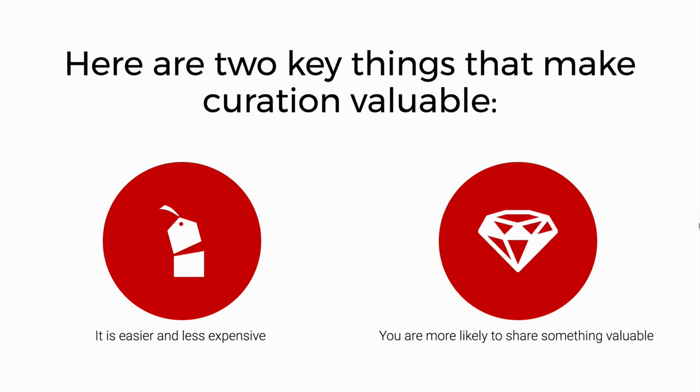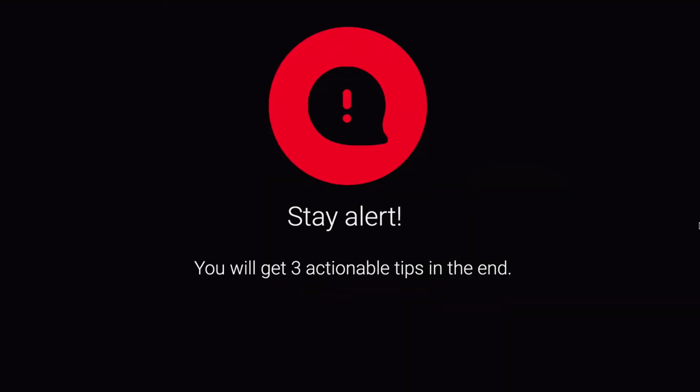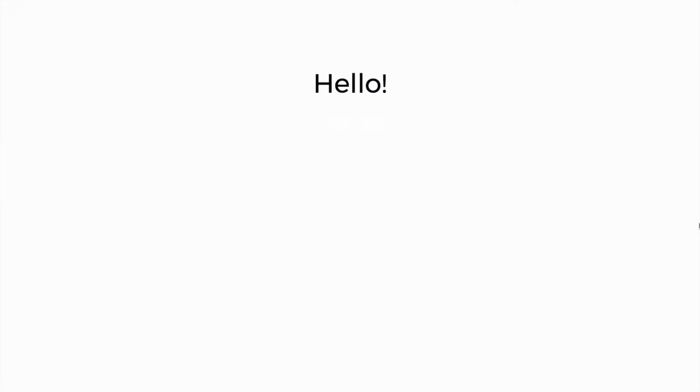Number two, you are more likely to share something valuable because you are working with, number one, everyone's work around the entire internet, and number two, based on the social proof that they're already getting. If something does not appear to work, why curate it, right? Okay, stay alert because you will get 3 actionable tips in the end.